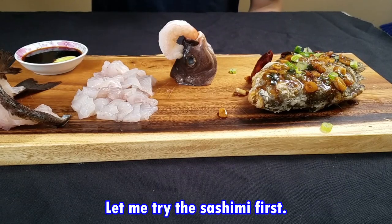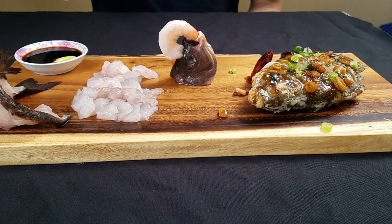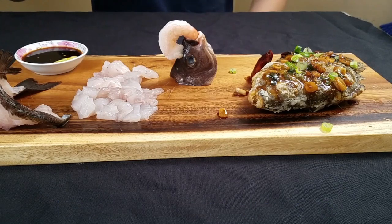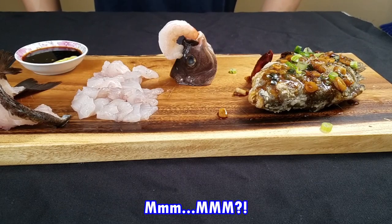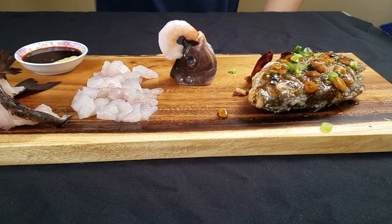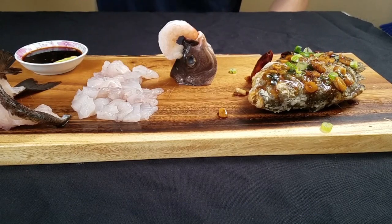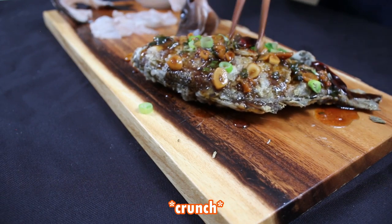Try the sashimi first. I don't smell any fishiness, which is a good sign. It's actually not bad. Texture wise, it's a little mushy, but the flavor is... There's a lot of fat. That's good. It's pretty good. Here, let's try this one here.